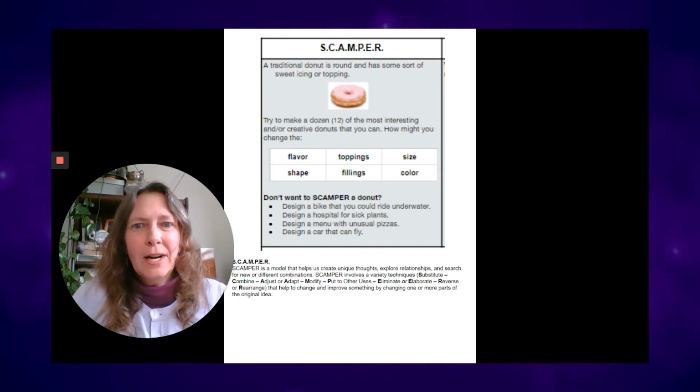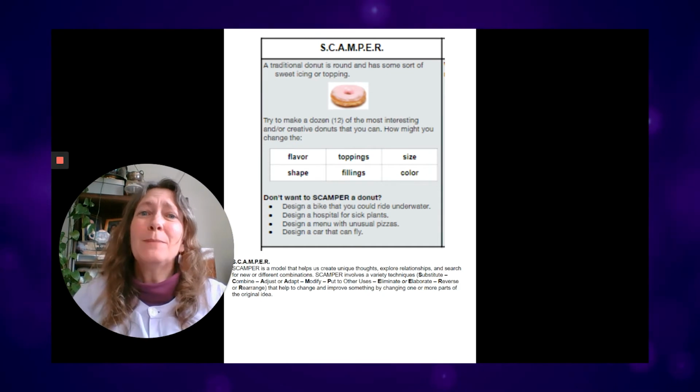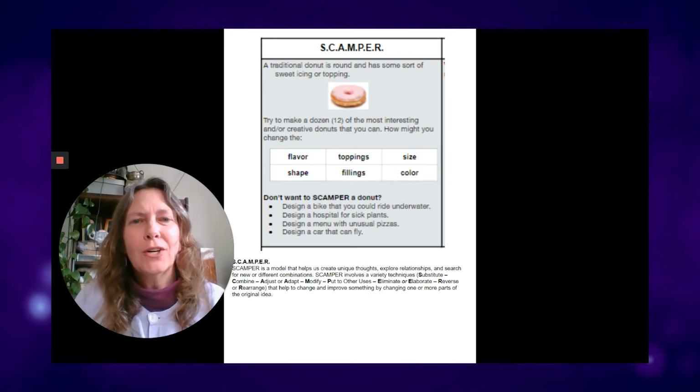Some other choices are designing a bike that could ride underwater, or designing a hospital for sick patients, designing a menu with unusual pizzas, or designing cars that fly.